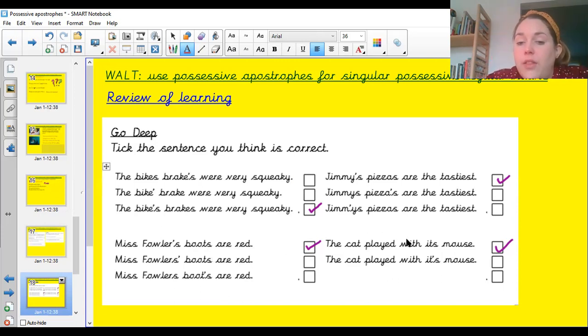Jimmy's pizzas are the tastiest. The top one was the correct one. The pizzas belong to Jimmy. So we put an apostrophe S onto the end of his name. The cat played with its mouse. We don't need an apostrophe because it's not a contraction.